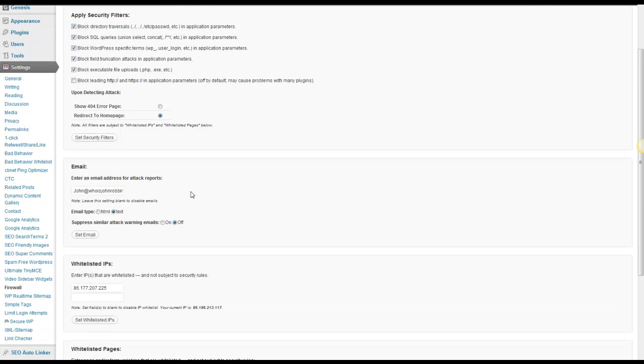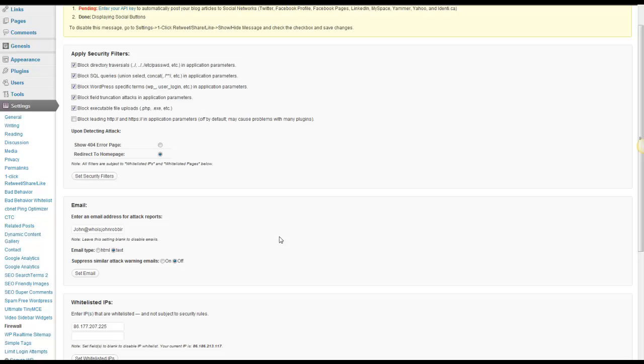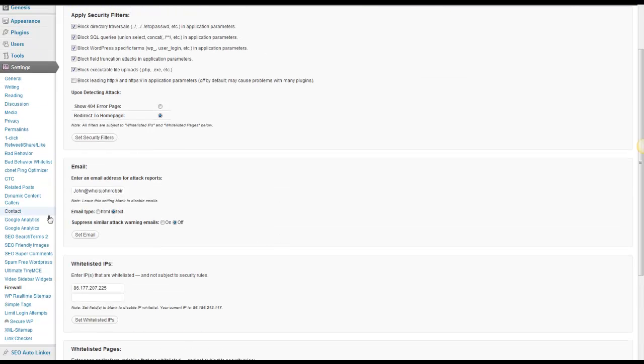And watch out for your emails, because you will get a lot of emails from this. And if we look down here, you can whitelist your own IP address as well, which it does automatically, and I tend to leave these plugins in their default format except for one.